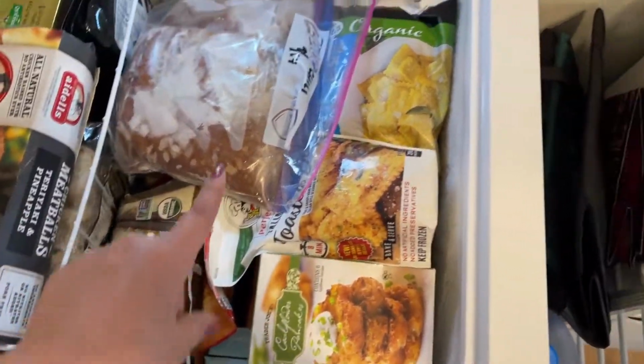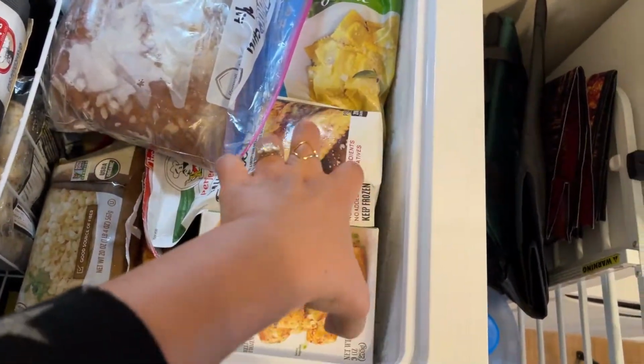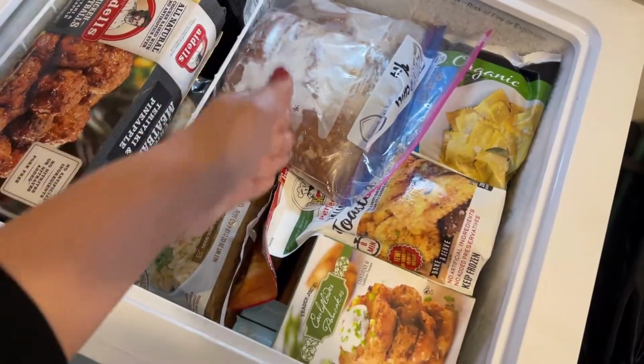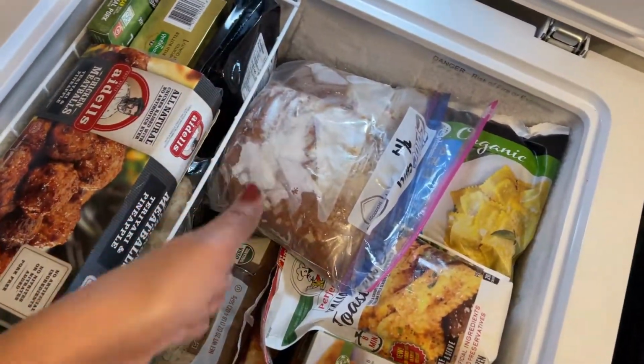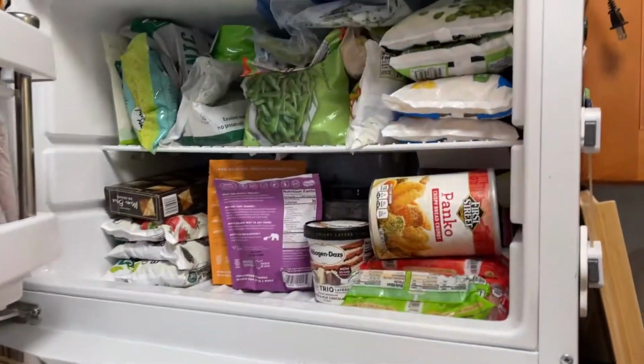So I ended up putting more of the snacky things here, more so under this. Here it's more like meals, and things that I want to make soon I put kind of in the middle. Over here I have some beef defrosting, and this one's actually a lot better.